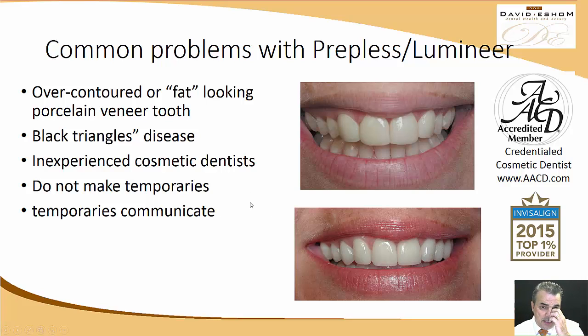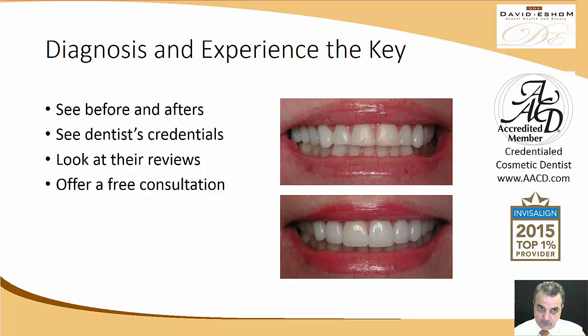So it's important that the cosmetic dentist has experience, knows where to put them, and also that they make you temporaries so you can see what your teeth are going to look like before you get the permanents, and consequently make some adjustments if you're not happy with the shape or the contours. So the big key is how much experience you have and doing the right diagnosis. Again, you want to do them on teeth that aren't bulked out, that aren't sticking out of the patient's mouth.